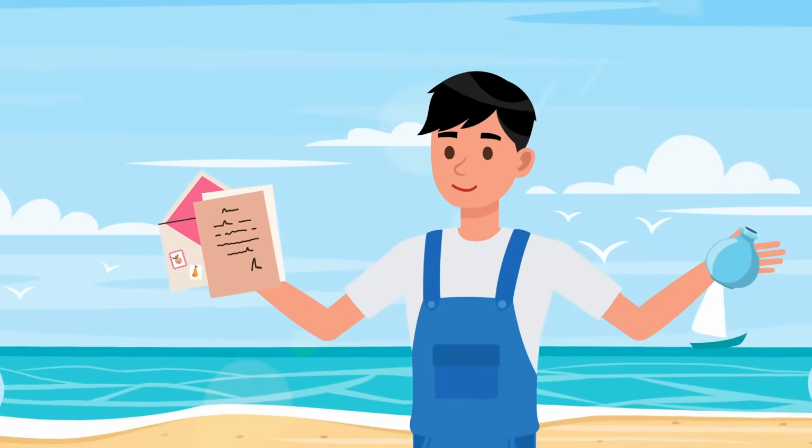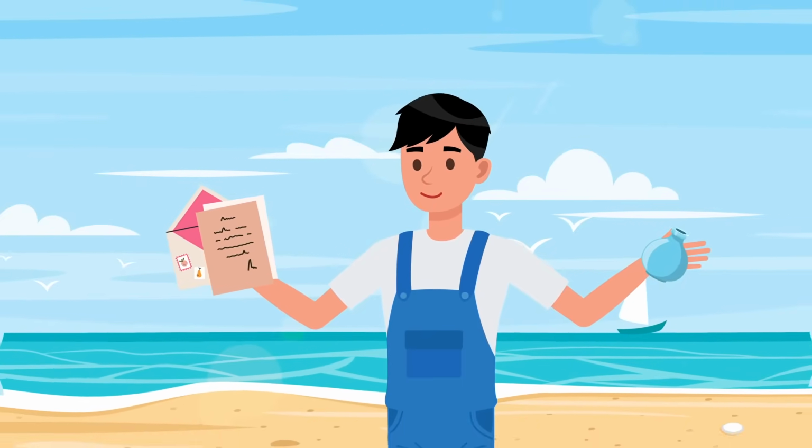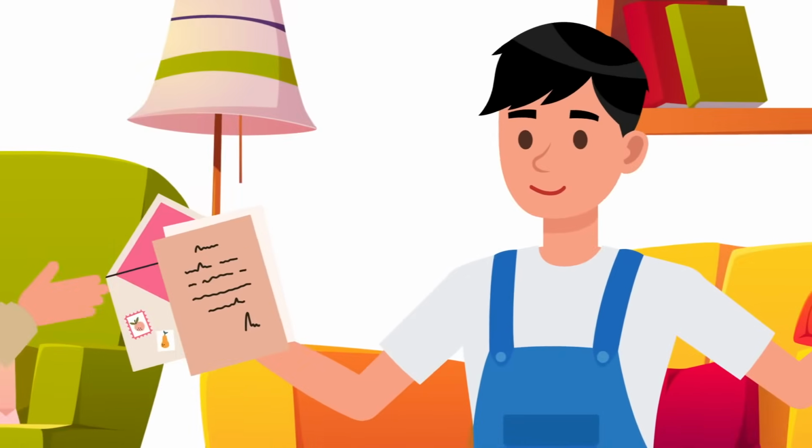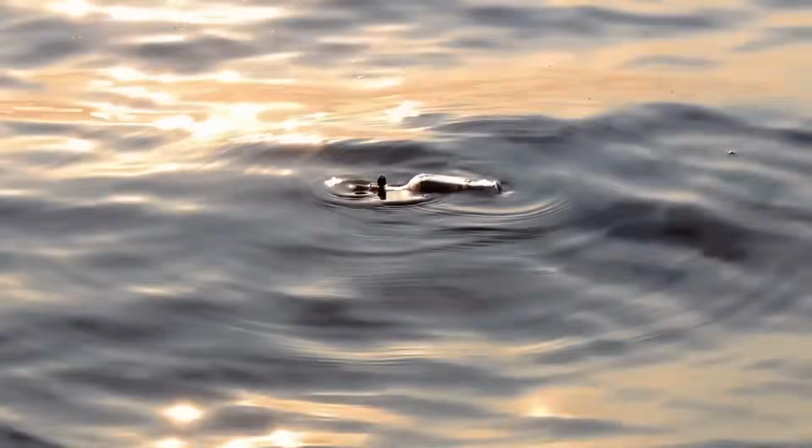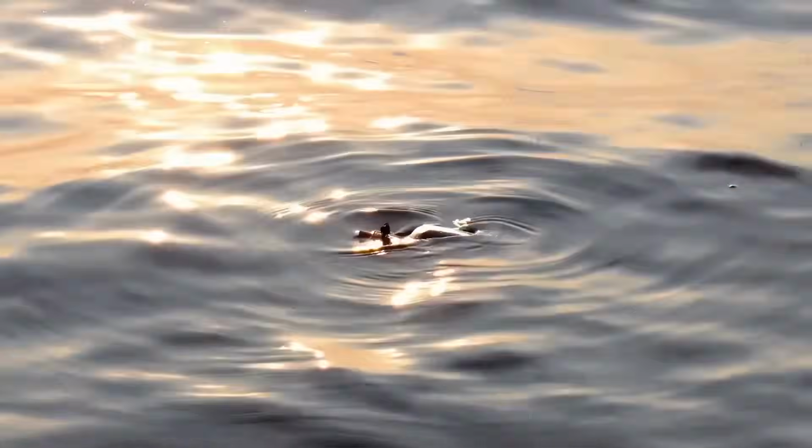The man that stumbled upon the bottle was kind enough to reach out to the family and place the message in possession of Thomas's daughter. And 85 years isn't the longest time for a small bottle to be cruising the waves.